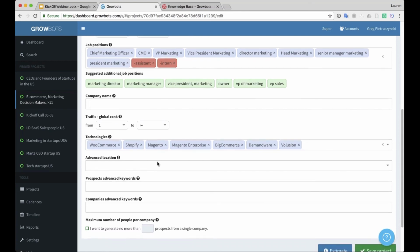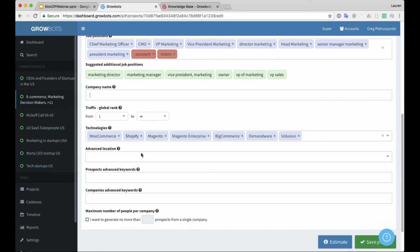The next field here is technologies. This is very important if you support or service a very specific technology. This is going to pull in from their public website. So if you're looking for an ERP system or an offline CRM, this is not going to be the place you're going to look for it. But as you can see here, this is looking for anybody who might use Magento, Shopify, or WooCommerce. Adding this information here will again tailor your information down.